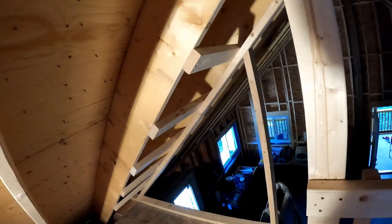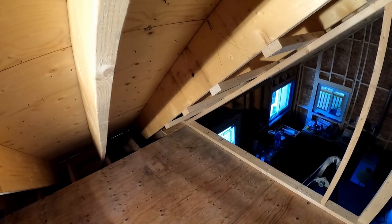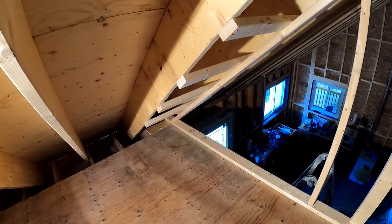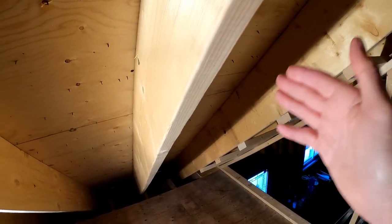I gotta say, I'll be glad when working on the loft in these narrow, confined areas is over. It's so short and comes to a point, so difficult to get in there. I've wrenched my neck, pulled my back, just trying to get a measurement, and I can't tell you how many times I've whacked myself in the head on these rafters.